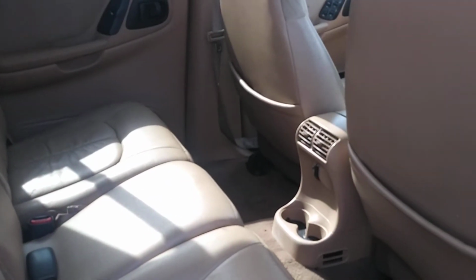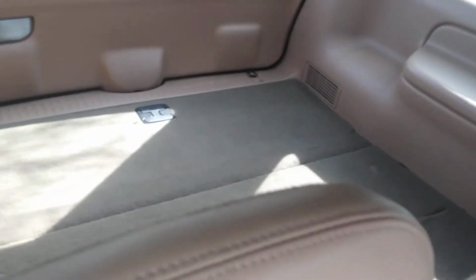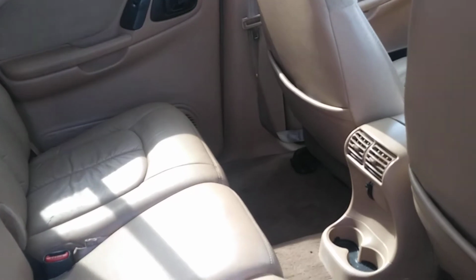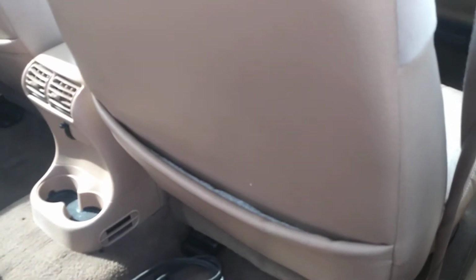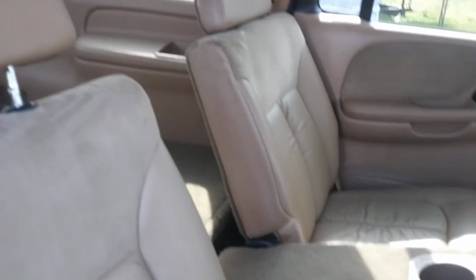But the taxes and everything to title and register a vehicle here in Virginia now is just awful. It was almost $150 just to put tags on it and all that good stuff. But we got all kinds of room back there. Interior, it's clean, but it's really not. But I mean, it ain't too bad. I do like it though. It's got cup holders that fold down. That's pretty slick. And these seats back here fold down, so that's pretty cool.